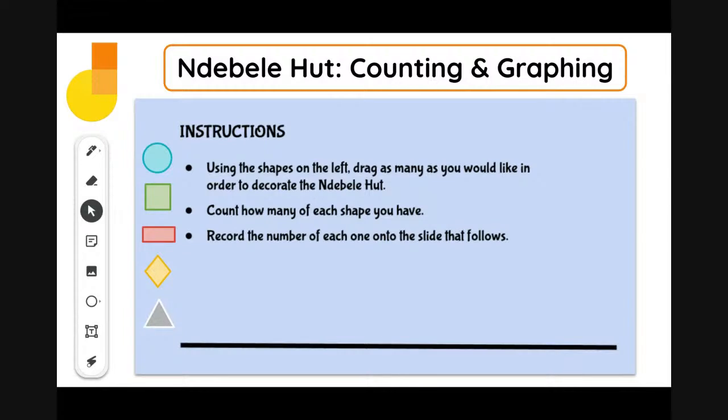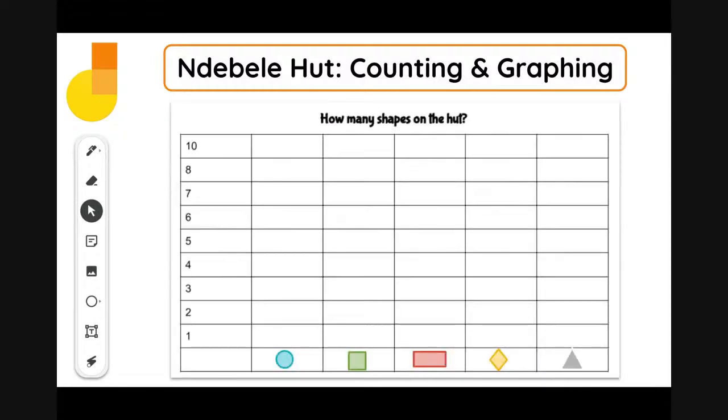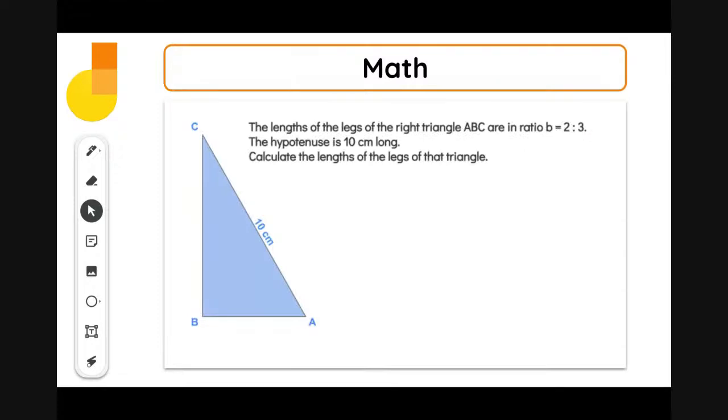And so in this case, we've got 3 frames for the Ndebele hut, and I've given students this as a background. So they can't delete the image, they can't change it. All they can do is insert the shapes to decorate their own Ndebele hut. And then the last part of this activity is to do some counting and graphing. And so the 3rd frame looks like that. And students would then count the shapes, and then they would record using those shapes how many of each shape they use. So they're doing some graphing, they're doing some counting. It's a really nice activity that engages them in the Jamboard, as well as some mathematics skills. A little more sophisticated use of mathematics.